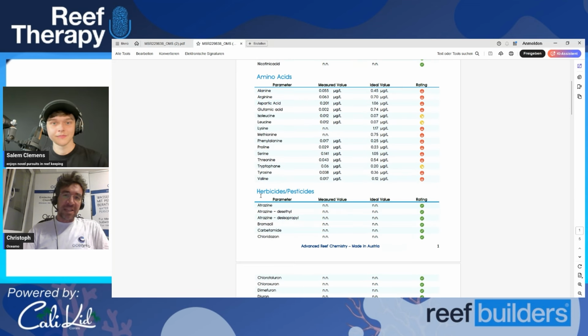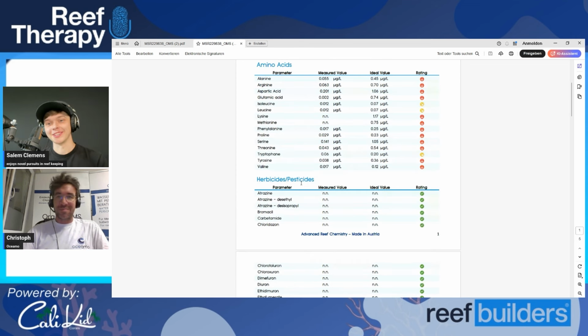Then the amino acids. We now measure nearly all of the proteinogenic amino acids, those that build enzymes and proteins. And the good thing is that there is some data on the natural distribution of those amino acids. So the ideal value we are giving here is the typical natural concentration found for these free amino acids. And what we've seen so far, mostly from European tanks and not so many from North America, is that the typical concentration in a reef tank is usually lower compared to the natural situation. I suspect it'll be much higher with American tanks. Yeah, let's see. There's going to be interesting statistics.